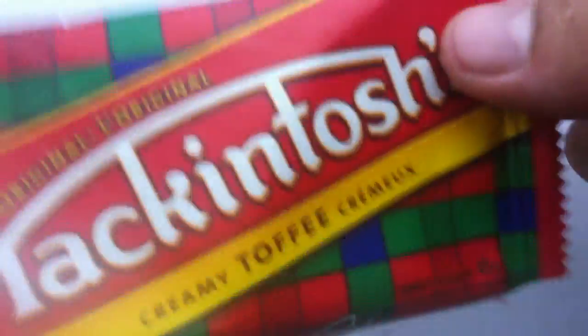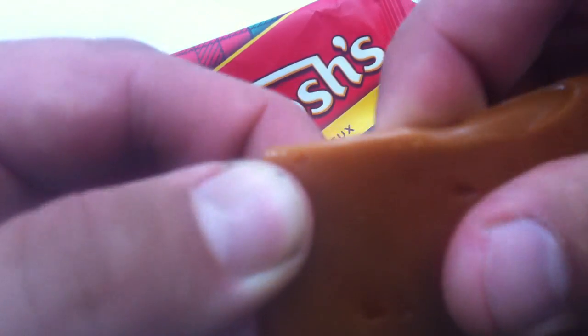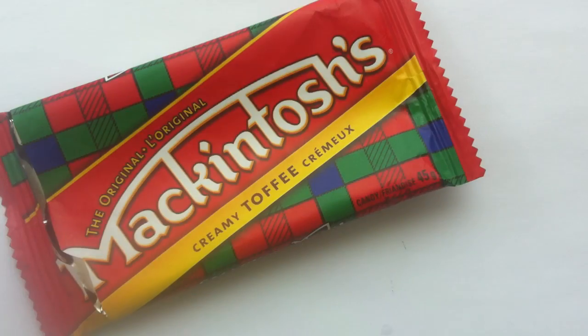Okay, getting in there. Ooh. Well, you know what? Let's just take it all the way out. That's fine. Really solid packaging. Well, there it is. Just a big bar of toffee. Big slab, a thin slab of toffee. Not too hard, not too soft. Let's see.